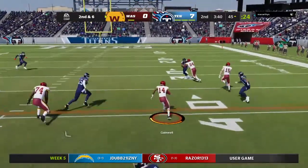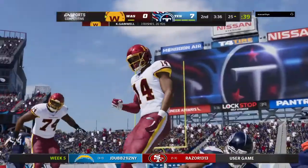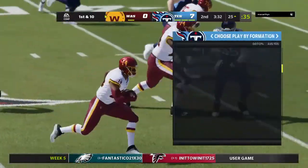From the gun, a give to Gainwell. Gainwell a first down and more. And all the way down to the 25-yard line. That burst good for 20 and a first down.